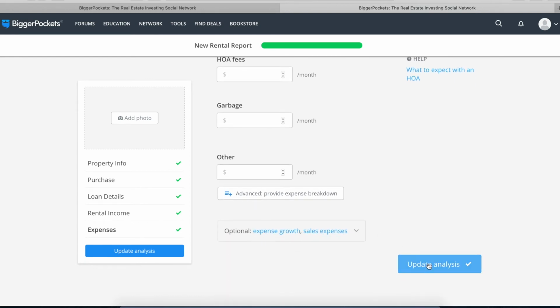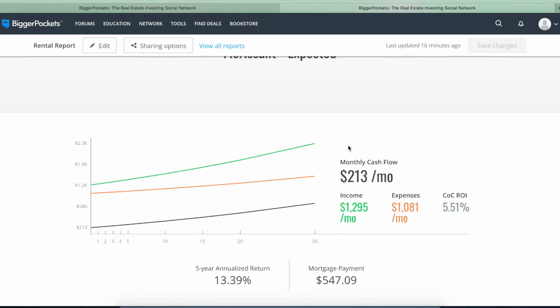So if we update our analysis, the monthly cash flow has decreased to $213 per month. That being said, I'm still very happy with getting $213 per month. The cash-on-cash return is very bad, and I fully understand that. This property that I'm purchasing, I know it's not a home run property. I know I could get way better.